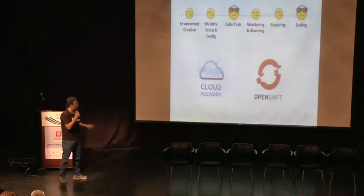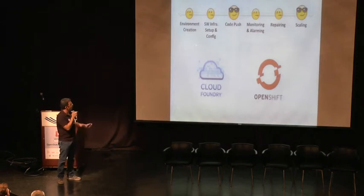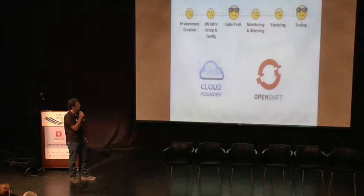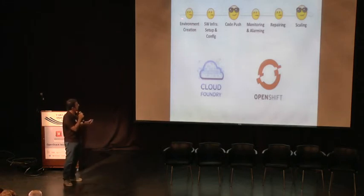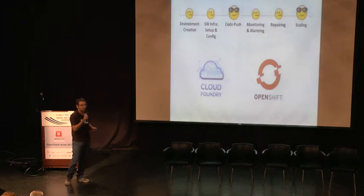PaaS frameworks like CloudFoundry and OpenShift, these are open source PaaS frameworks that can be installed on top of the cloud environments. They're very good at this. If you're a developer, this is kind of heaven. You just code, push a button, or type in a command in your terminal, and your code is there. They do decent work at scaling, but all the other stuff, they're pretty strict about what they allow you to do. You can't really control this or this or this or this. They do it for you, but it's a very little level of control that they allow.